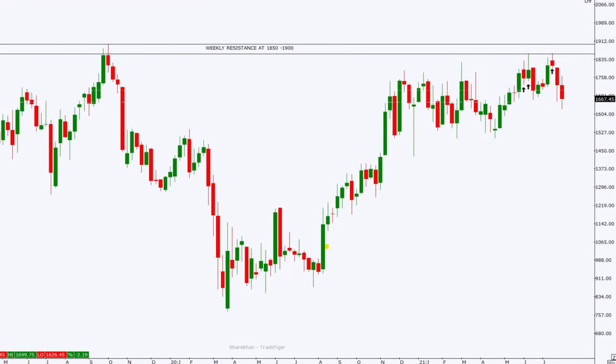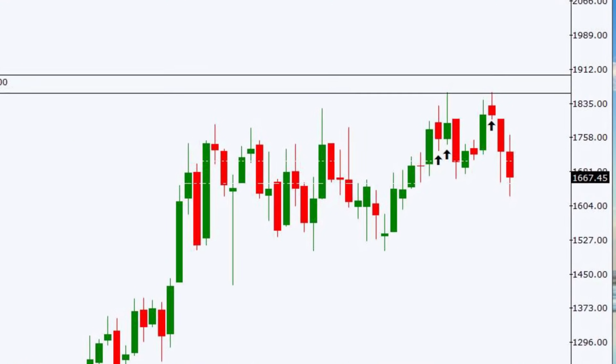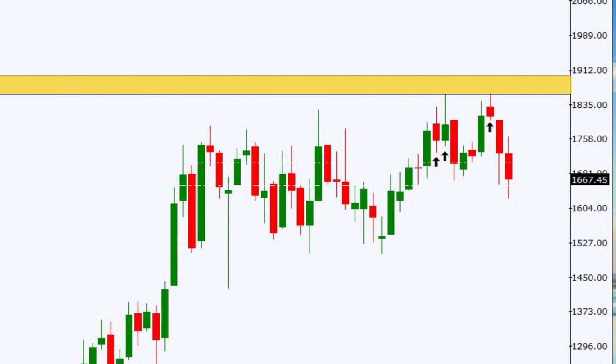Now that we have understood the mechanics of an indecisive candle, let us look at a stock which is showing signs of bearishness with a series of such candles on weekly and monthly time frames. The name of the stock is Indigo. Let's look at the weekly chart of Indigo. As you can see, the stock has moved up from 928 odd levels to 1800 in the last 1 year and is now trading at a very strong resistance of 1850 to 1900 as marked by these two horizontal lines.